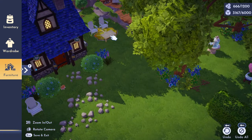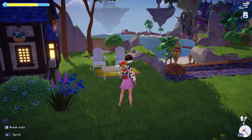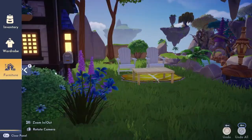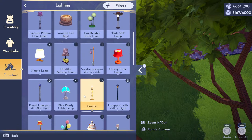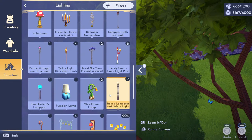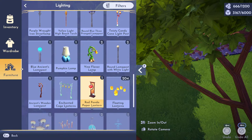But I definitely need to give them some food or something on the table. And maybe some light. It would get dark over here at night. We need some kind of... Okay, if I'm going to choose a light, I have to stick with it.